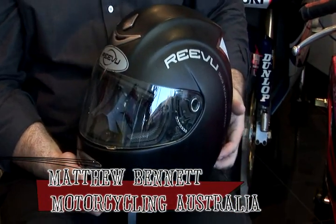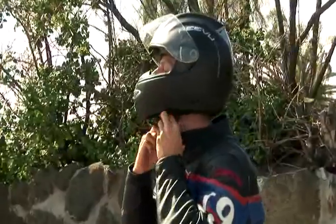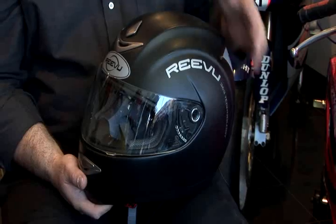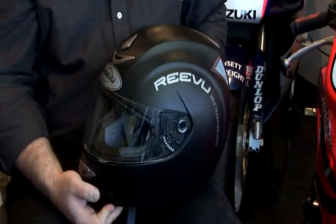This is the Reevu helmet, the MSX1. I first spotted these at the Gold Coast exhibition a little while ago and spoke with the team from Reevu Australia. The helmet itself is a very well handmade helmet designed in the UK, a stylish, good looking, good fitting helmet with very low wind noise and wind resistance.